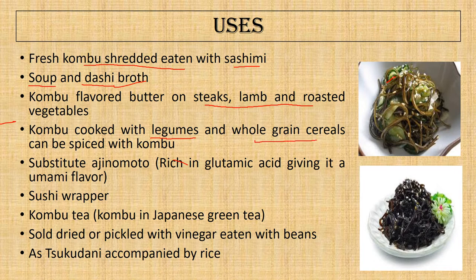Kombu is rich in glutamic acid, this amino acid that gives the umami flavor, and so it has been used to substitute Ajinomoto, which was used earlier, but nowadays, due to its toxicity known to us, it is no more used. So kombu can be a very good substitute for MSG or Ajinomoto.